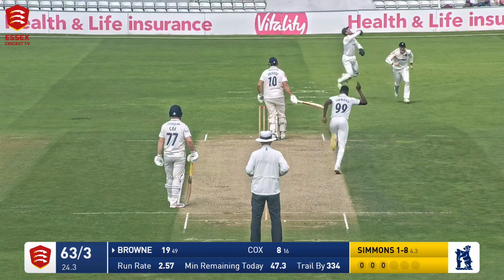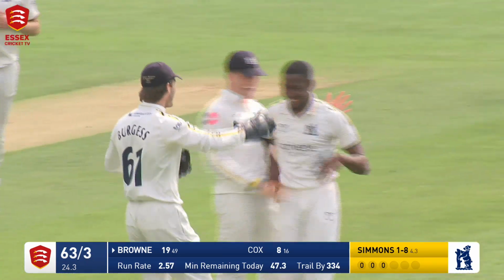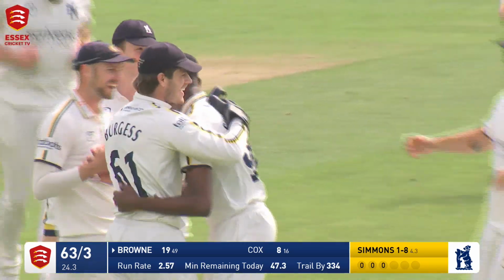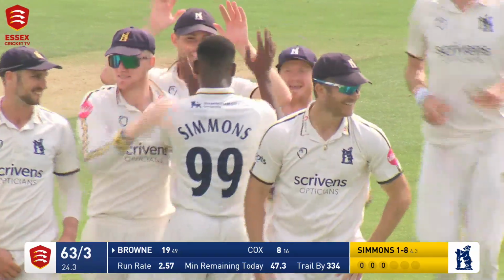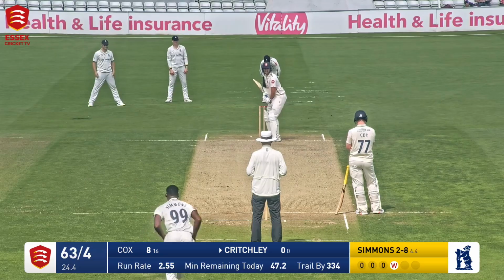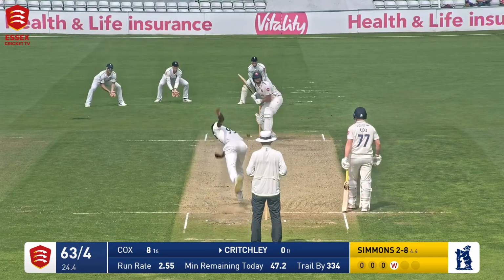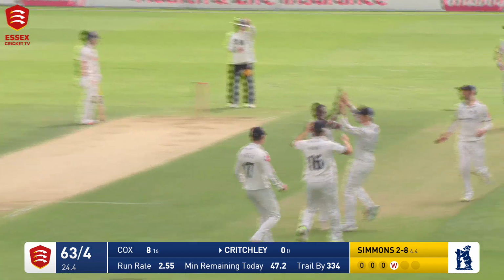Oh, Simmons has another wicket. That one was edged by Brown and caught by Burgess behind the stumps. And Simmons has his second County Championship wicket. And Essex are in all sorts of trouble here, having slipped to 63 for 4. Brown just trying. Simmons in, bowls, and that's another one for Chase Simmons. What a debut he is having.